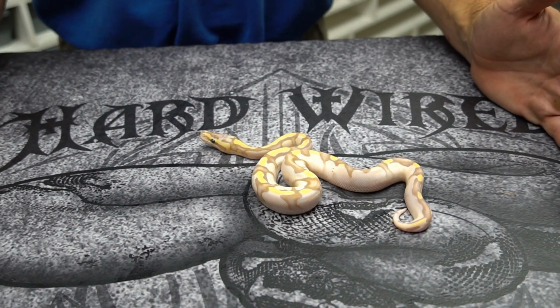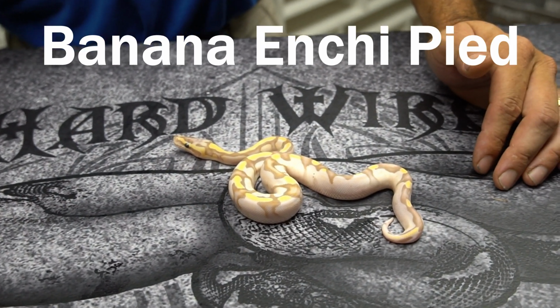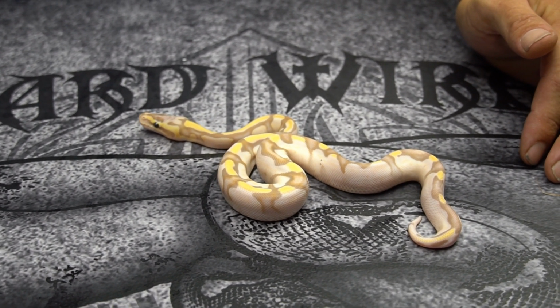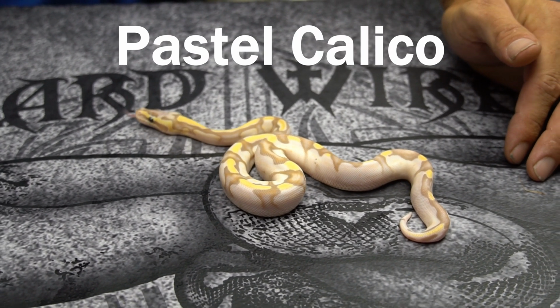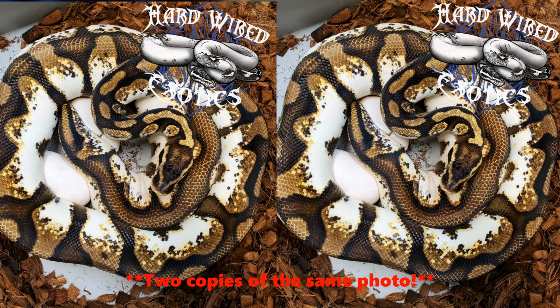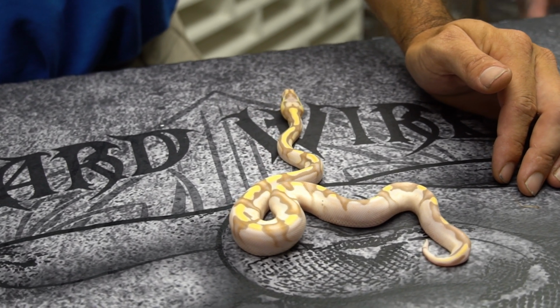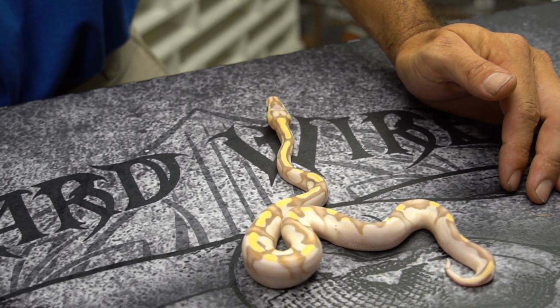Well, so let's start with the pairing. The pairing was banana inchy pod male maker to a pastel calico, which we'll shoot a picture of her real quick. She's just fantastic. Oh, she's gorgeous. It's insane. So I was expecting all the bananas to be males, and all of the rest of the clutch would be females.